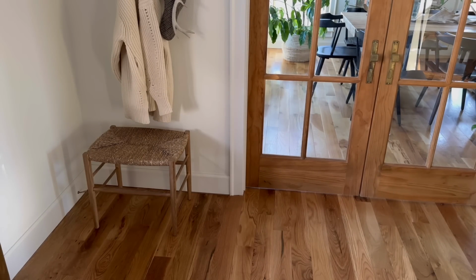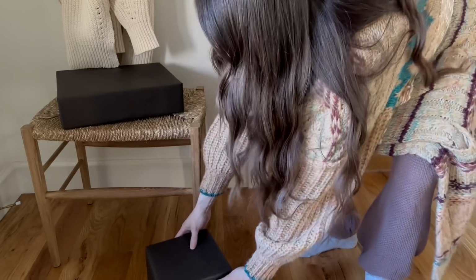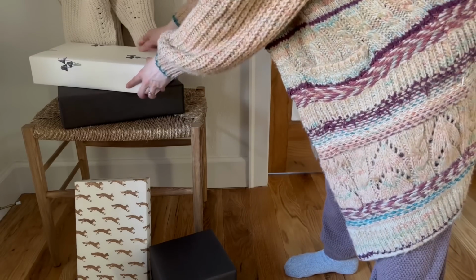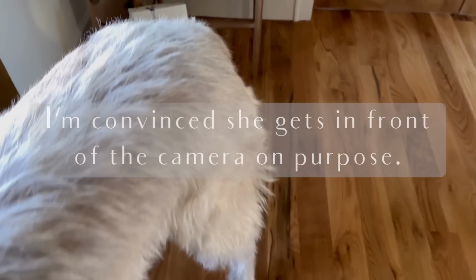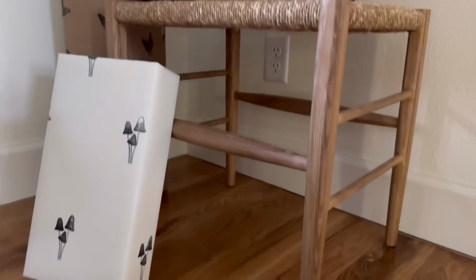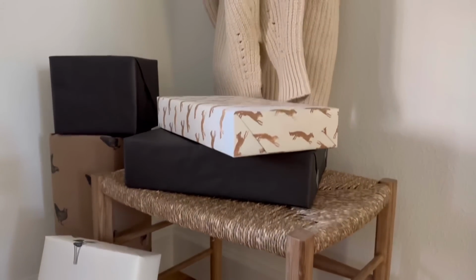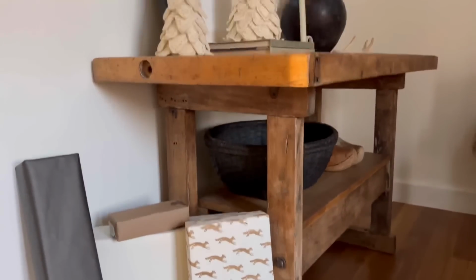Little vignettes of wrapped gifts just make the house look so much more festive and filled with holiday spirit and all those good vibes that come with it. If you're already buying gifts for those special people in your lives, this is at no added cost for you. And like I said, it just adds a bit of extra touch to the space.